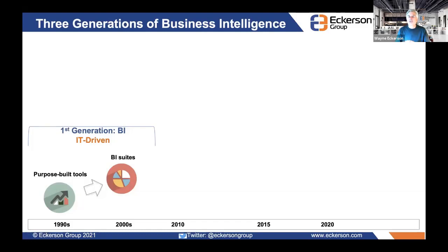There have been 3 generations of business intelligence, which is a market I've followed since the early 1990s. The first generation was largely IT-driven, comprised of purpose-built tools, one tool for every type of analytics you wanted to do, and then quickly consolidated those tools into BI suites, so you could buy all the tools at once. That was in the 1990s.